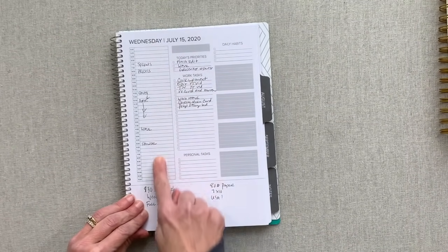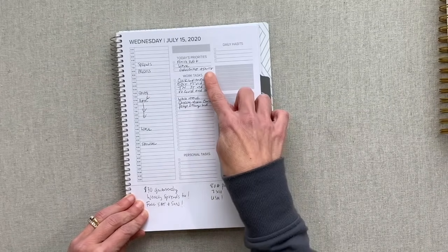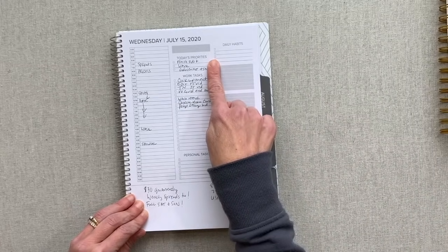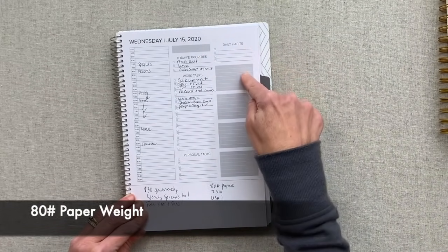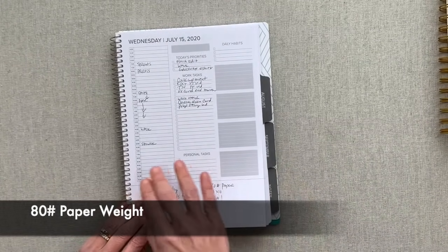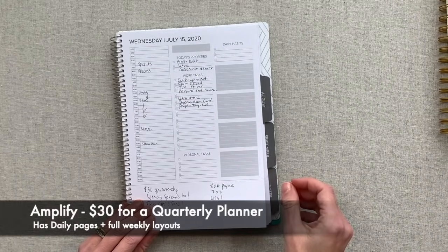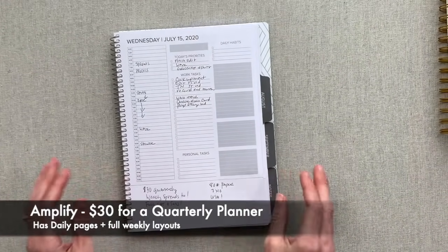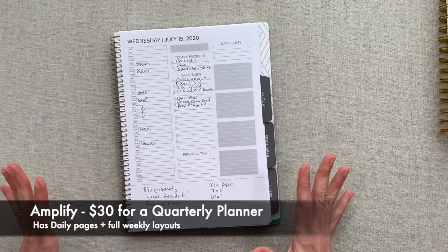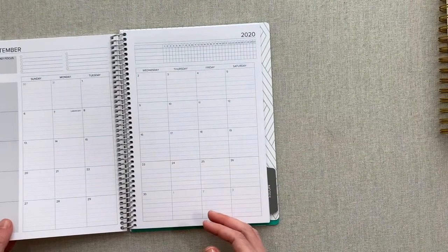Here are my same tasks written on this day. They already have you divided up by work and personal tasks and priorities. They have room for habits, and they have these extra boxes for you. This is 80-pound smooth paper. It's pretty smooth like plum paper. I would say it's similar to plum paper. It's very thick. There's a 7 by 10 page made in the USA. The weekly spreads too. And it is $30 for a quarter. So that is Amplify Planner.